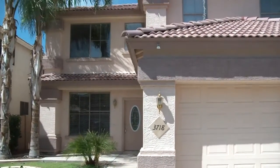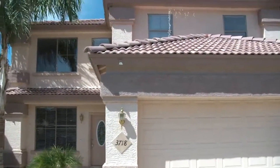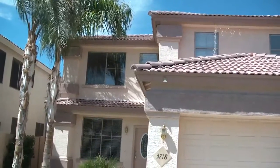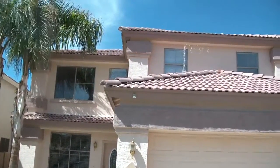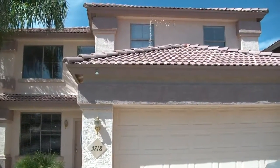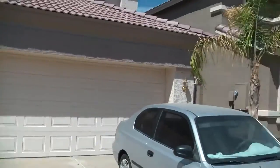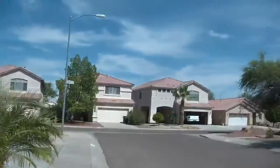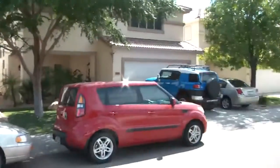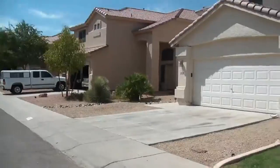Okay, today we're at 3718 West Fallen Leaf Drive in Glendale. It's virtually the same model that Living Well Homes owns already on the street. It's 2934 square feet, built in 1997, 5 bedrooms, 3 complete bathrooms. It's got a pool. The lot is 4971 square feet. This is a bank-owned property.